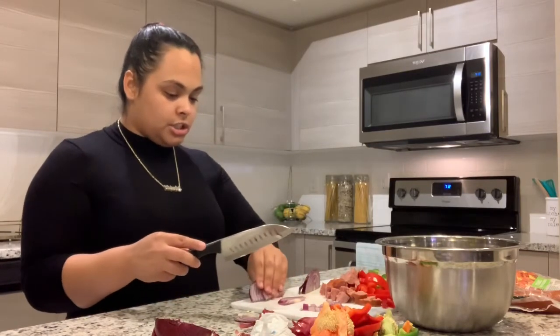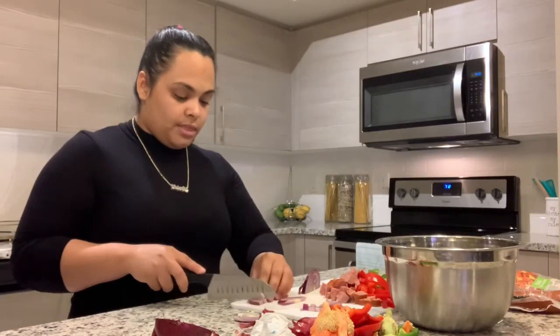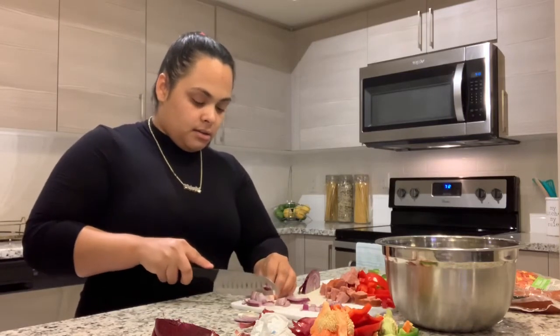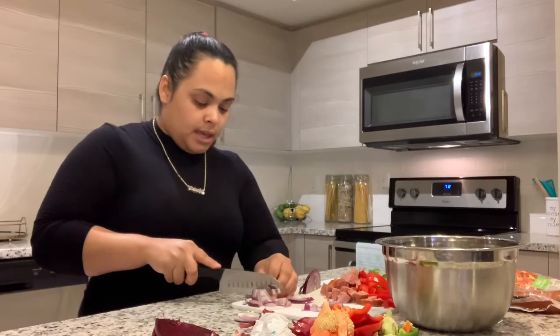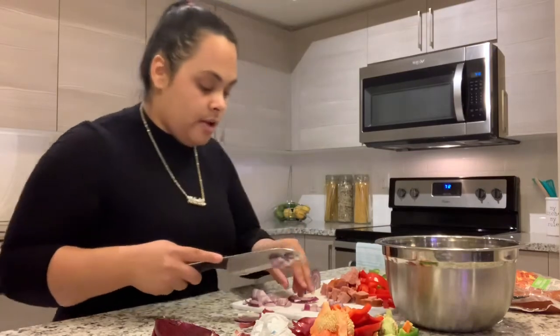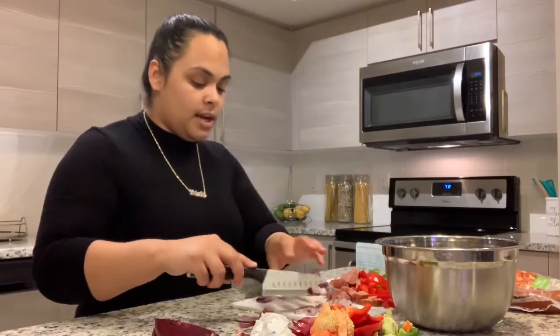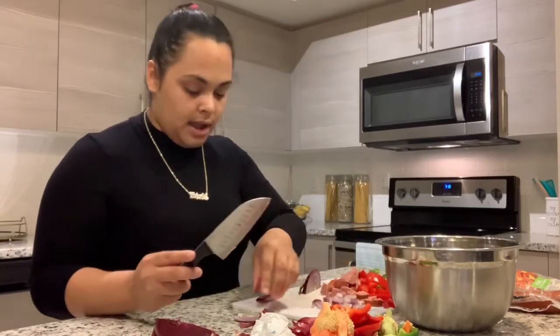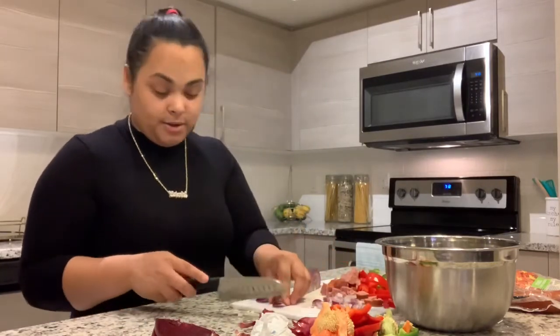Currently right now I am making pepper sausages with a side of wild rice, and I'm making a small fresh salad on the side, which just has red onions, tomatoes, and avocado. Sorry, I have to look at what I'm cooking, literally.